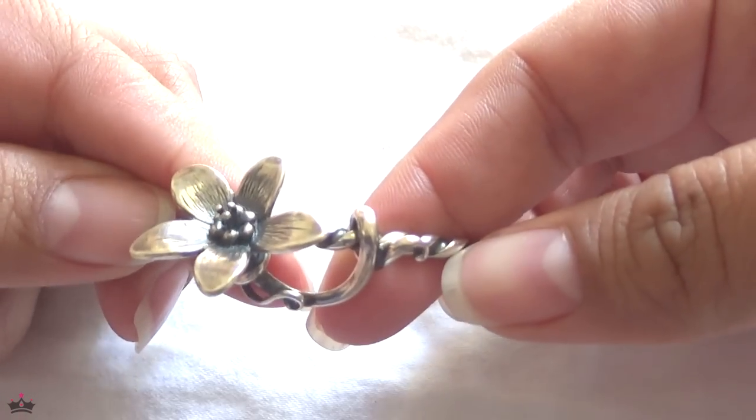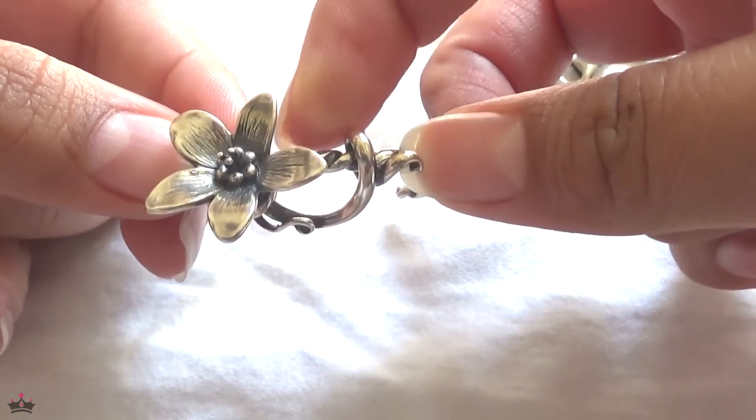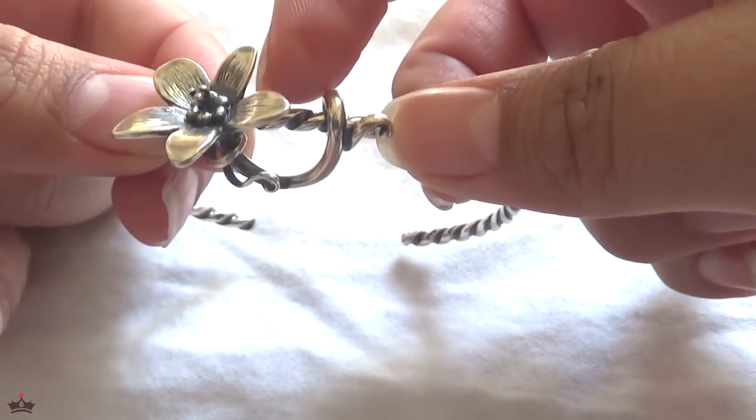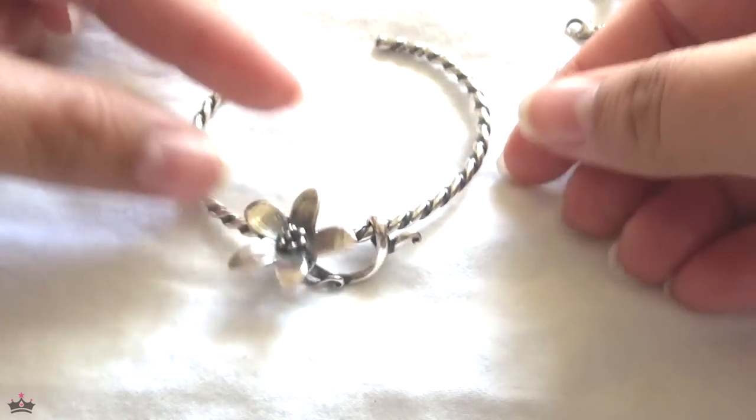And I love flowers. So, isn't that just beautiful? And you just stick a stopper here, stopper there. Or spacer. Spacer, yeah. And then you have your little Murano if you want to. You can wear it as is. And it's beautiful.